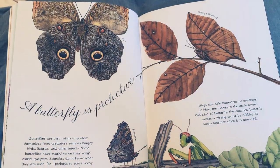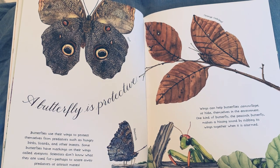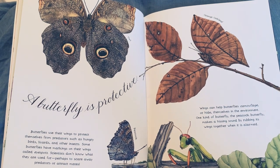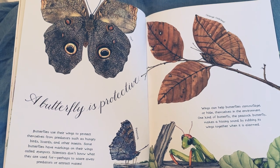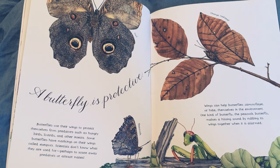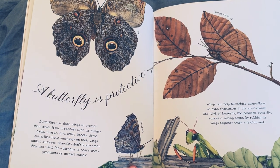A butterfly is protective. Butterflies use their wings to protect themselves from predators, such as hungry birds, lizards, and other insects. Some butterflies have markings on their wings called eye spots. Scientists don't know what they are used for. Perhaps to scare away predators or attract mates.